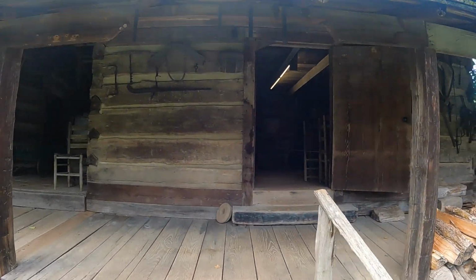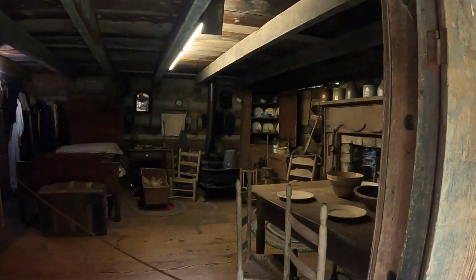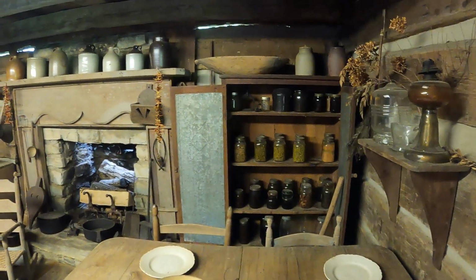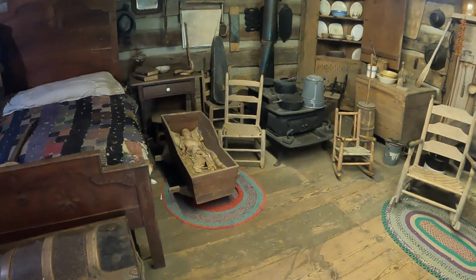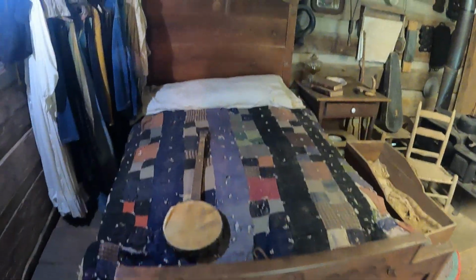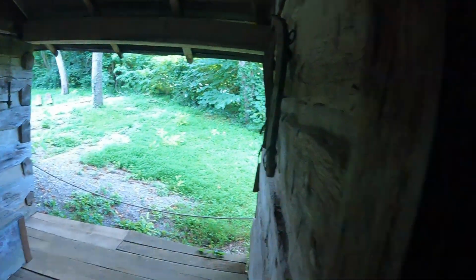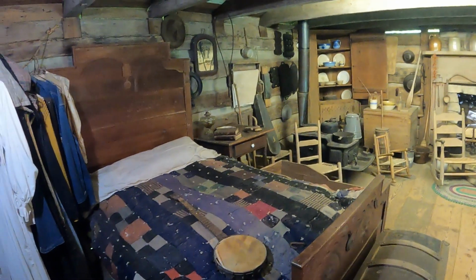Now this is the McClone house. Get all the canned goods, fireplace. Old creepy doll. This house was used to treat soldiers during the Civil War as a hospital. It's pretty awesome. Let's go check out the other side.